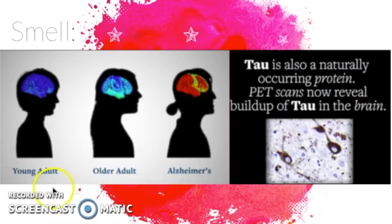So we see here a young adult, older adult, and Alzheimer's. The young adult has absolutely no tau in the brain, and as that person gets older, there are a few more warmer spots in the brain, which shows more tau, and an Alzheimer's patient has absolutely tons of tau in their brain.